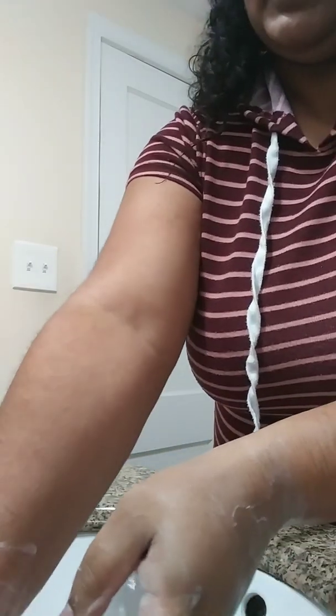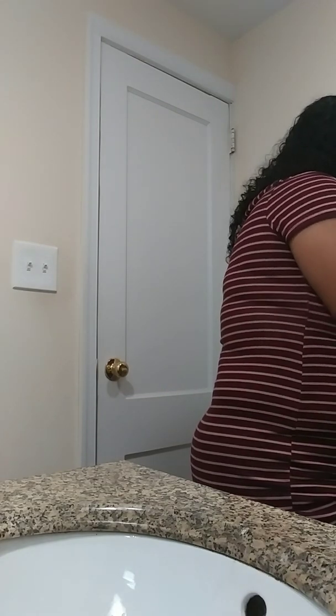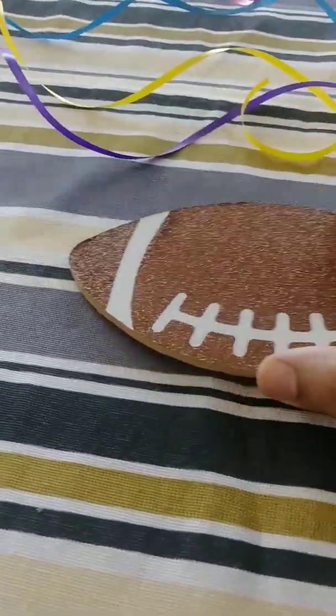And now we rinse it out. Take all the soap out, all the bad germs. We're all done. I'm gonna go dry my hands. All right, friends, I am back, and I have a few more shapes for you guys.